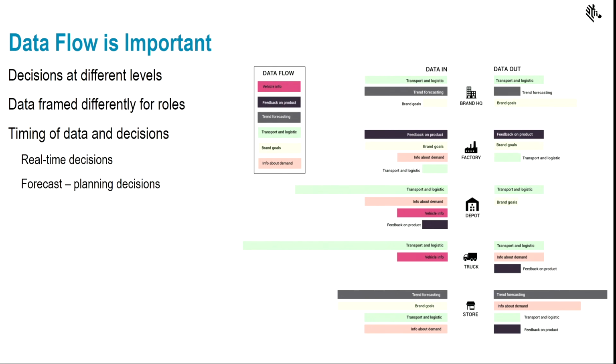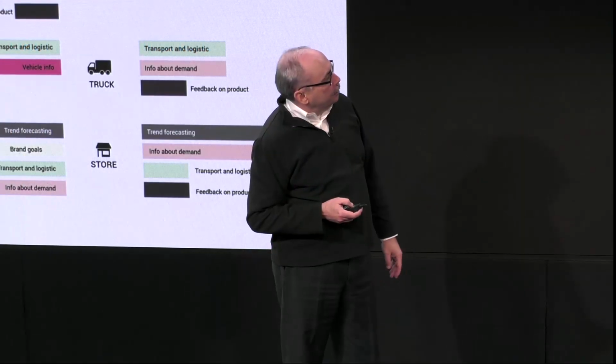There's trend forecasting, transportation logic, brand goals, and information about demand. People in the back office need to know about demand so that they can either order more, produce more, and so forth. And then they've got to maintain the fleet and look at the trend analysis. So there's a lot of information to capture, and it's flowing to all those different individuals. We make sure that we understand where the data is going, who needs the data, and when they need it. It could be about real-time decisions or forecast planning decisions.